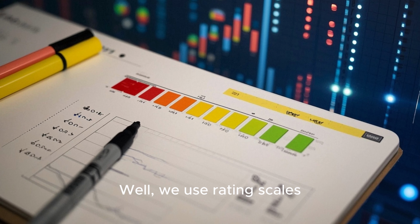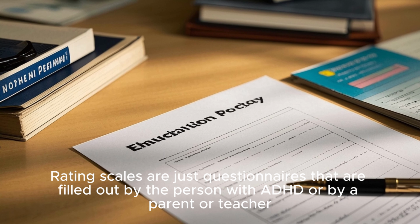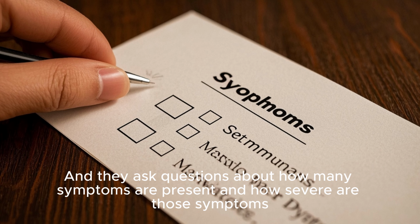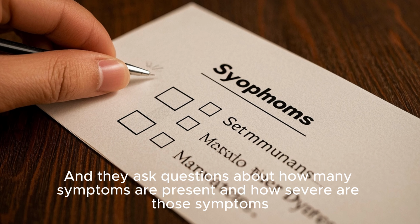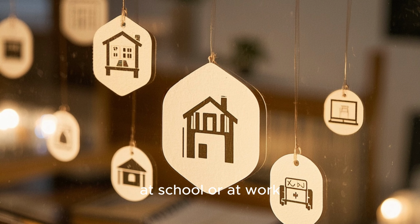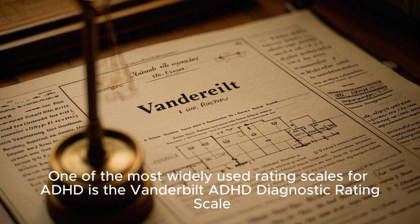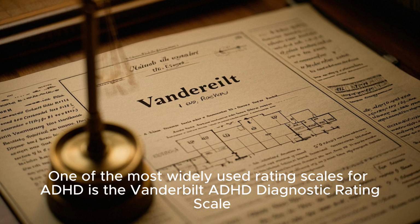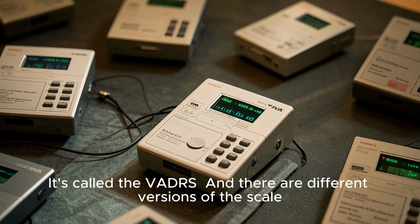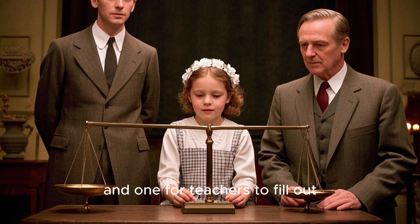Well, we use rating scales. Rating scales are just questionnaires that are filled out by the person with ADHD or by a parent or teacher. And they ask questions about how many symptoms are present and how severe those symptoms are. In addition, they ask questions about how well you're functioning at home, at school, or at work. One of the most widely used rating scales for ADHD is the Vanderbilt ADHD Diagnostic Rating Scale. It's called the VADRS, and there are different versions of the scale. There's one for adults, one for children, and one for teachers to fill out.